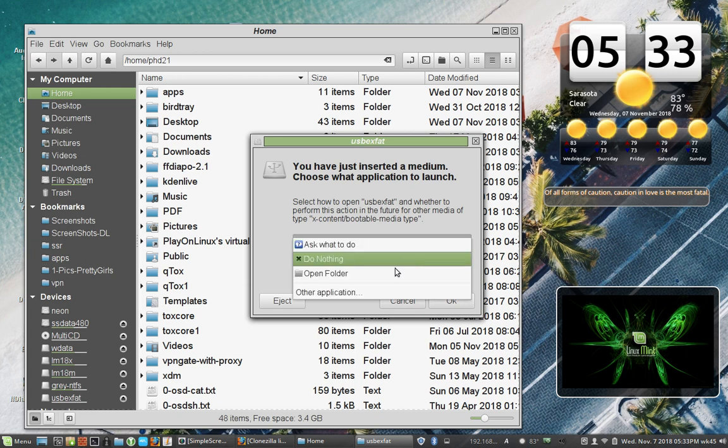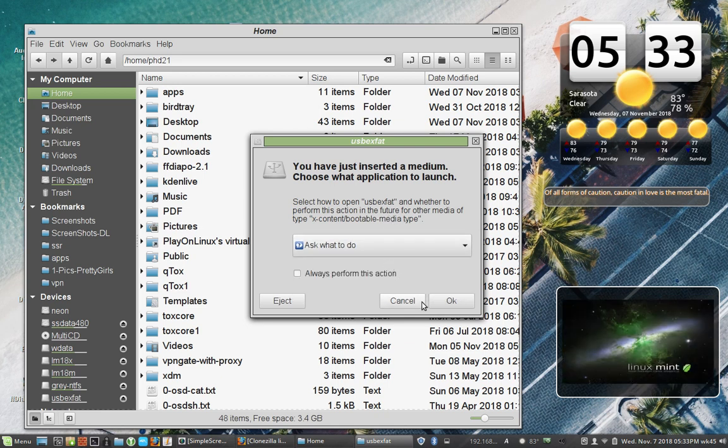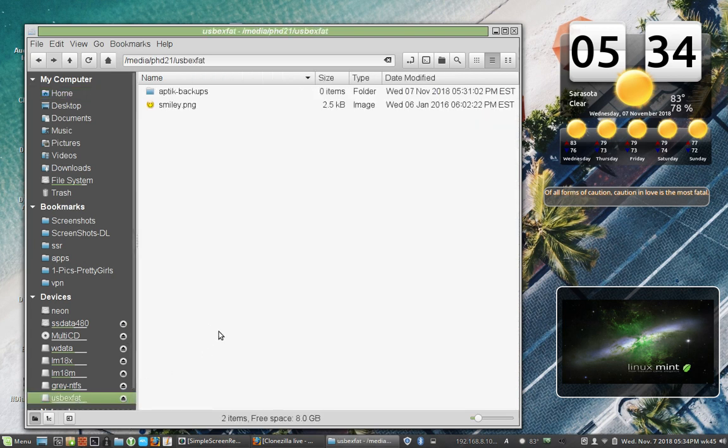Sometimes, depending on what it is, if it's a CD or a DVD or something like that, it'll come up and say, "Do you want to play it in a particular player?" In this case, I already have the file manager open, and you can see it automatically mounted it. Now, whether it was mounted or not, if I click on it, it will mount it.